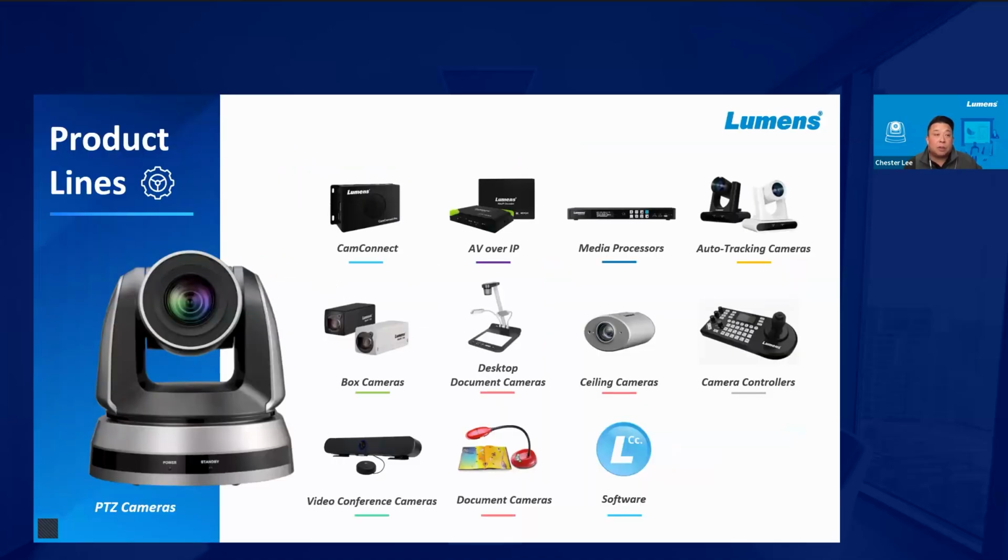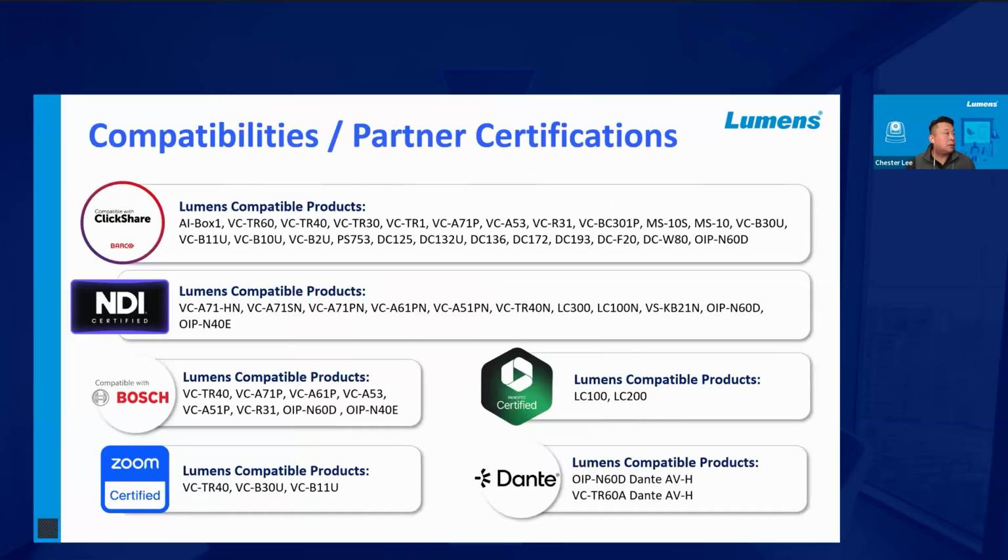So with the Lumens solution, we carry a complete solution, from the point of taking the image directly from the camera to the point where it streams out to the real world. We'll talk about that solution and that workflow in this presentation. In addition, Lumens is very vested in a number of different partners in the AV environment, with NDI, with Dante, Zoom certification. So our products are very compatible in the market and compatible with other solutions.